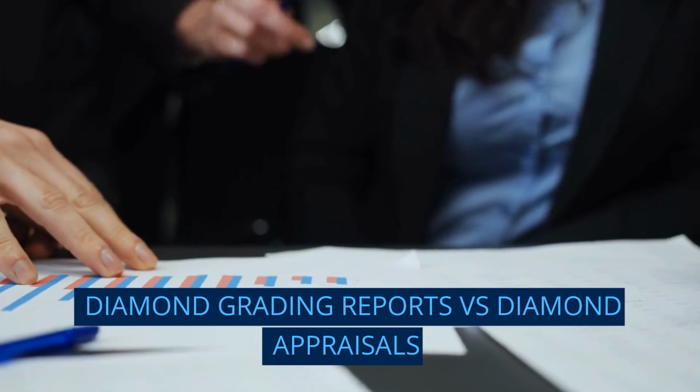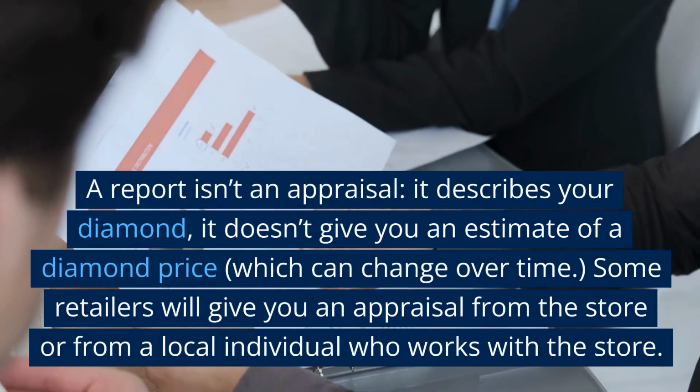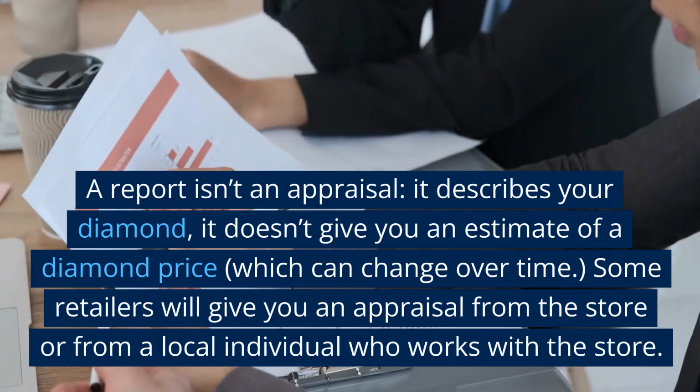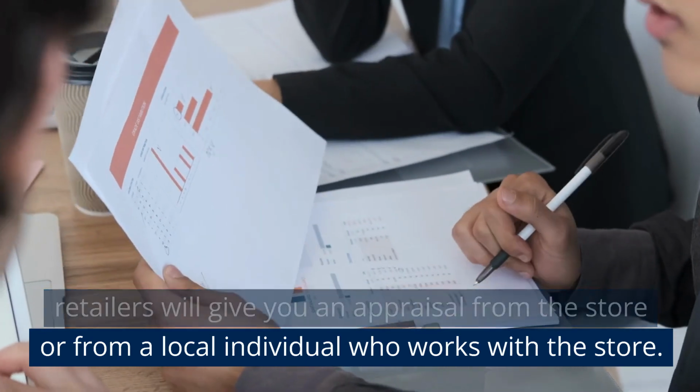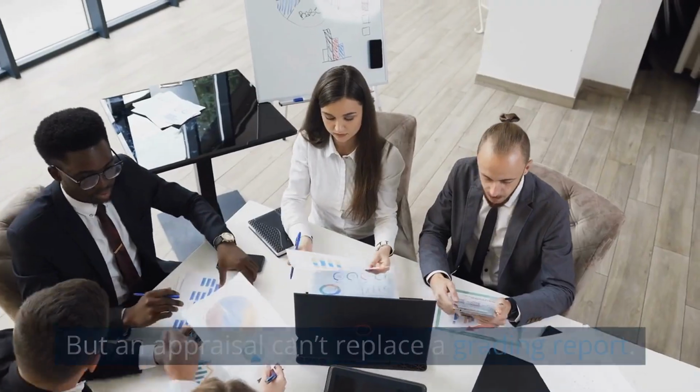Diamond grading reports versus diamond appraisals. A report isn't an appraisal, it describes your diamond. It doesn't give you an estimate of a diamond price, which can change over time. Some retailers will give you an appraisal from the store or from a local individual who works with the store. But an appraisal can't replace a grading report.